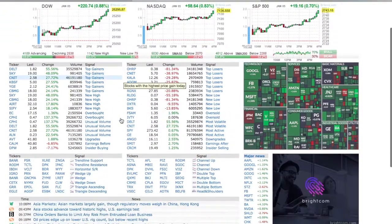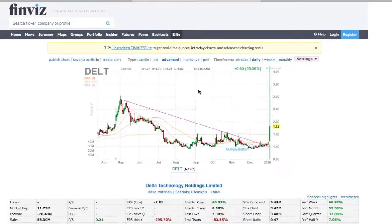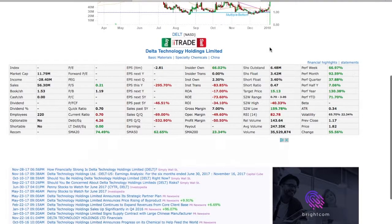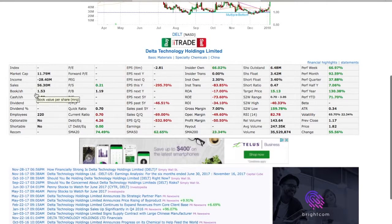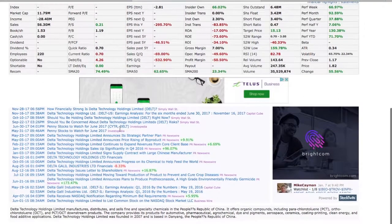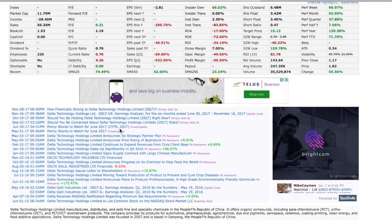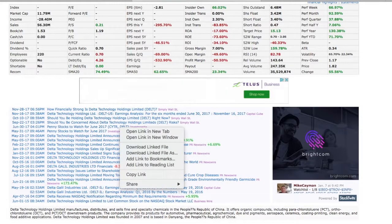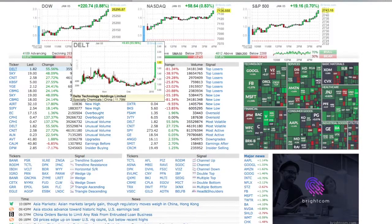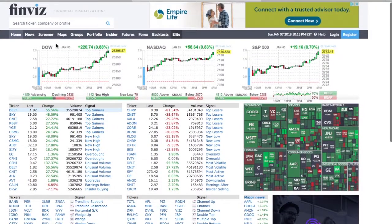Also, if I click on it, it directs me to a bigger chart where I can have a better idea of how the stock is moving. I can see more detailed fundamentals on the stock. You can see the news as well. So again, it's similar to thelion, but just a little more detailed, with a lot more information, I would say. And if you want, you can also use a screener, which is really good on this site.